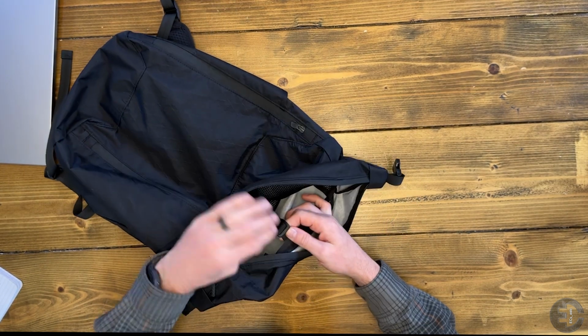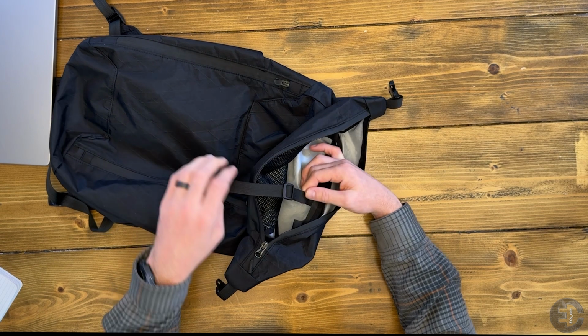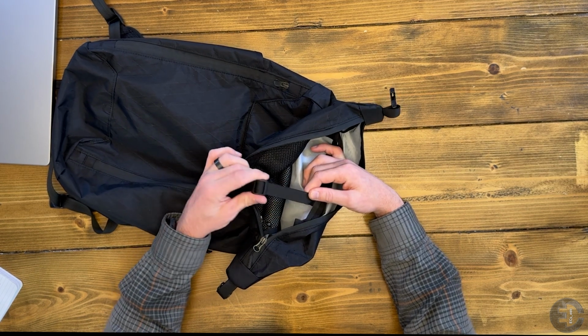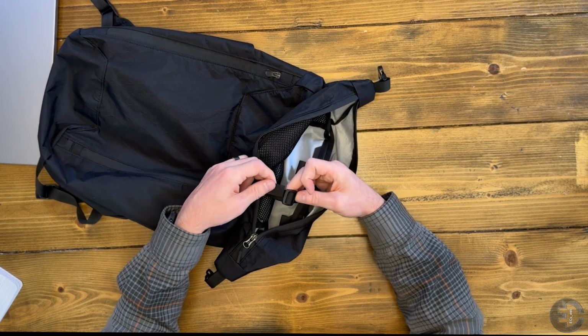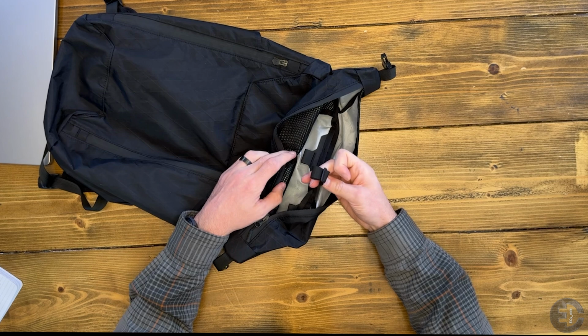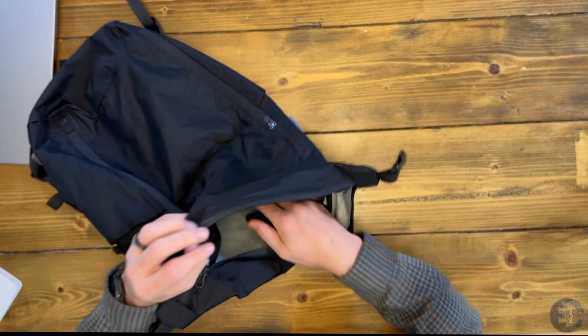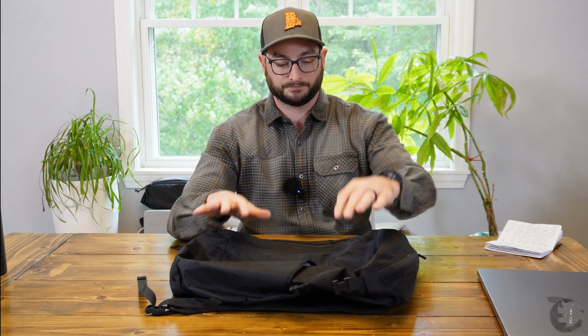And we have a simple nylon piece of fabric here with a tri-glide, allowing you to get creative. This can be looped over, turning it into something to lash an item to inside the bag. So this is, again, the Triple Aught Design Azimuth 19 liter bag in VX21.